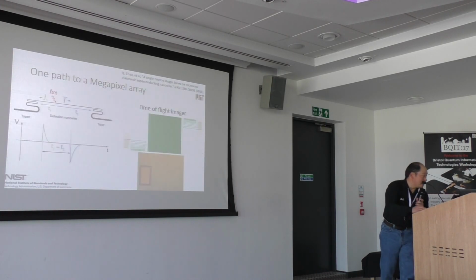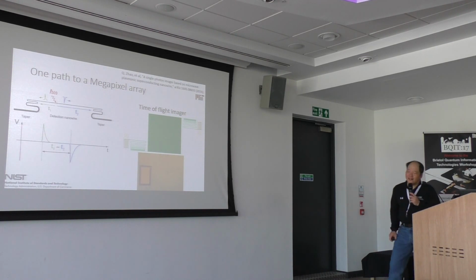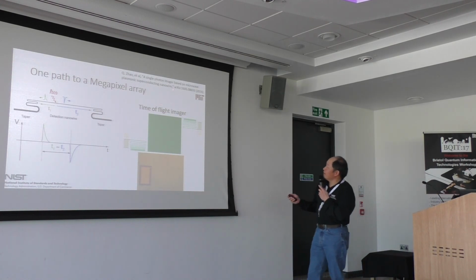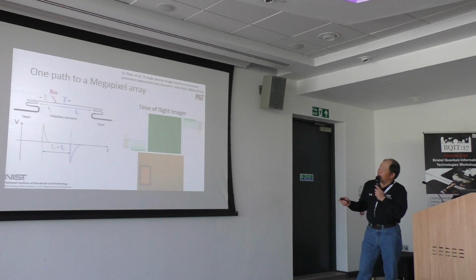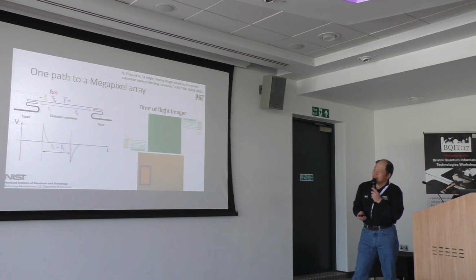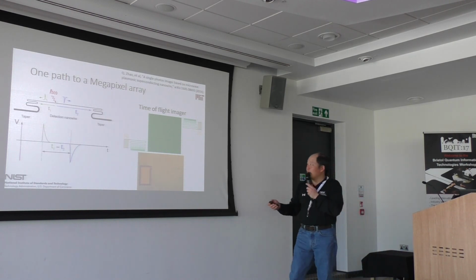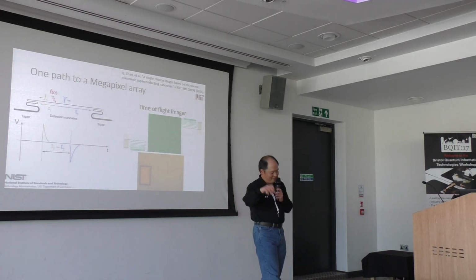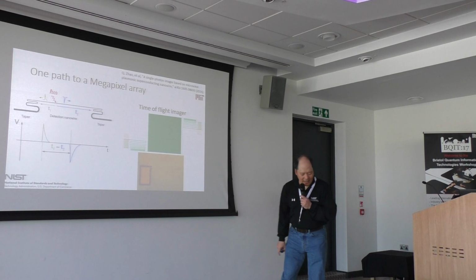So I want to shift gears again and talk about, is there a way to get a megapixel array? I think there is, and there was this really nice paper that appeared on the arXiv from the MIT group, where they made an imager based on a pretty old concept, based on time of flight, where detectors were made, I think, to detect X-rays possibly.